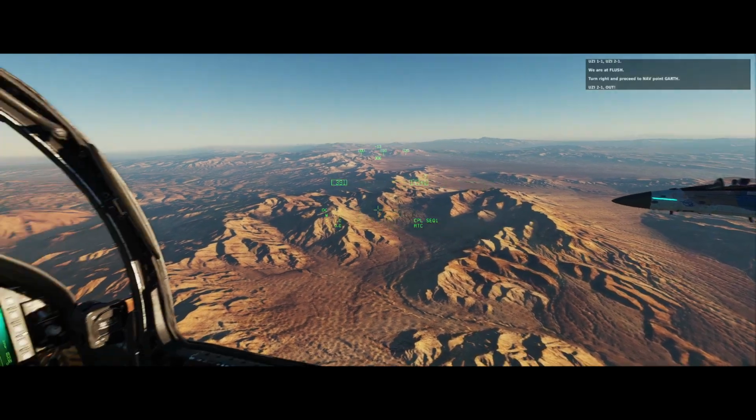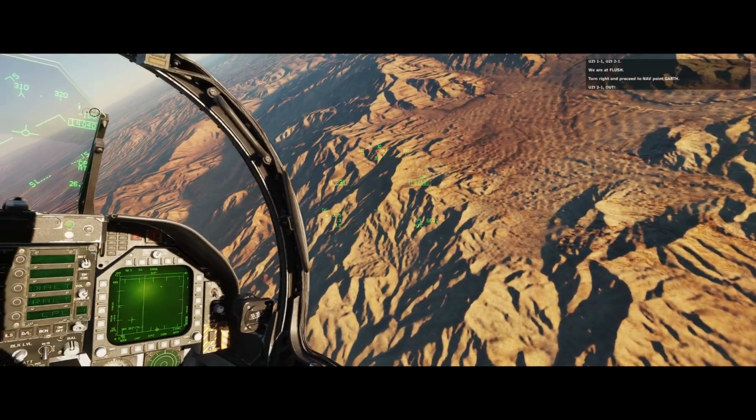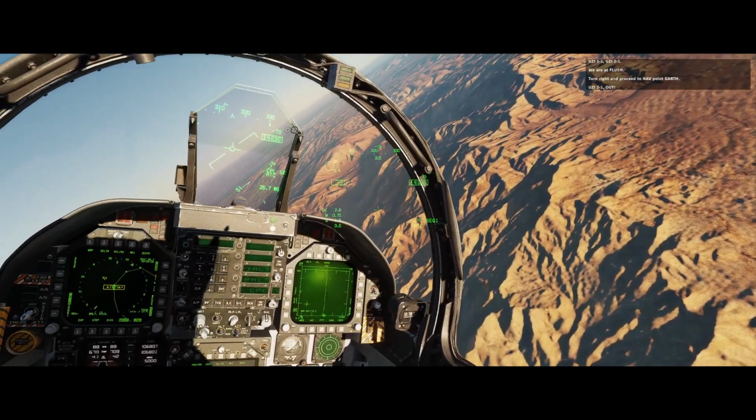Uzi 11, Uzi 21, we are at Flush. Turn right and proceed to nav point Garth. Uzi 21 out.